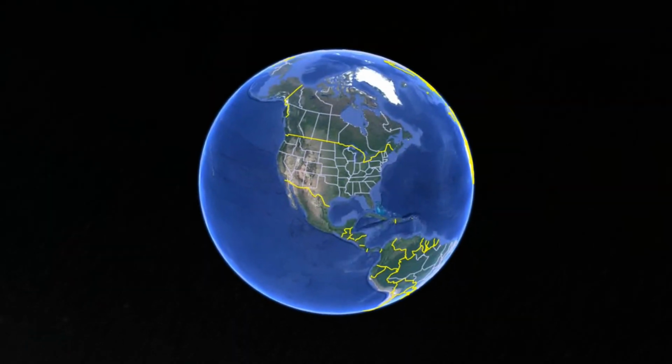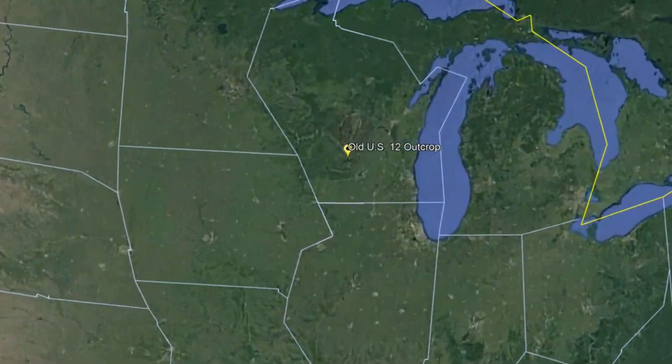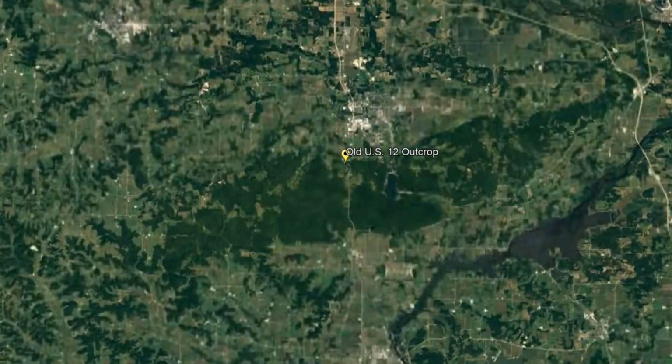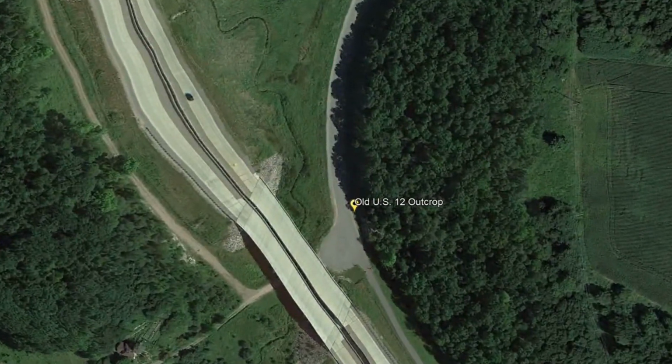Okay, it is November 19th, 2023. It's my birthday. And we're going to stop here. This is actually a protected outcrop. Now, you can hear the cars behind me.